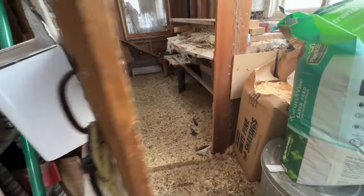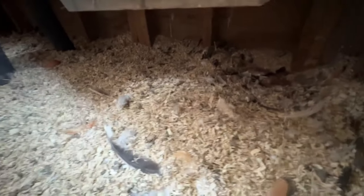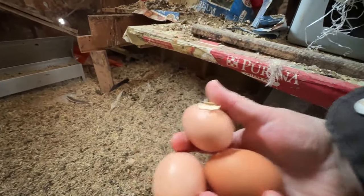All right, we're gonna see if we have any eggs today. Don't look at there. No eggs in there. No eggs down there. Oh, there we go. We have to search for an egg. There we go. Oh, look. Woo! Look at that. Holy macaroni and cheese. We got 4 eggs. There's one left in there. Don't look at their poop boards. Good morning.